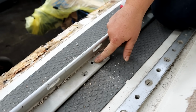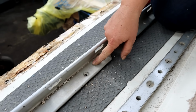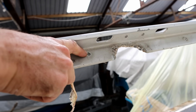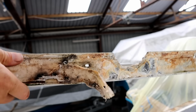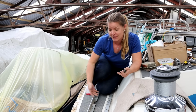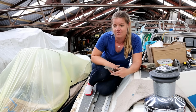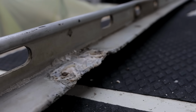Here we can see a hole which actually started as a tiny pinprick of corrosion, but it's only since taking the tow rail off and being able to see the underneath that we're able to see that the corrosion is much bigger on the underside, and that's where the corrosion has been coming from. That's obviously then made a much bigger space underneath the tow rail and made the leaks even worse, and is the reason that we've had to take this tow rail off in order to fix the problem.